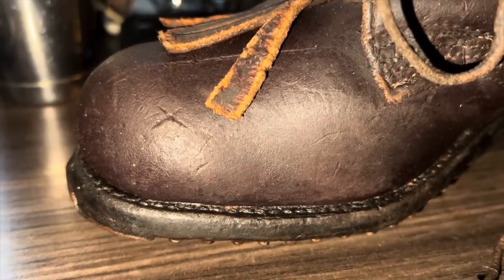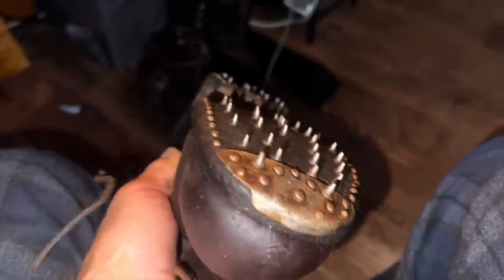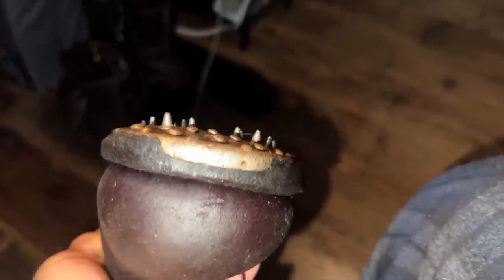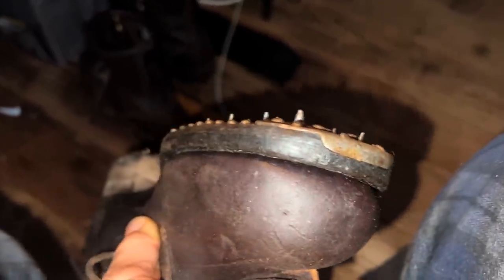So I find that odd that, and these are the old school corks, friends. Look at this. Yeah, she cranks this heat. See this? Look at that. Look at the design of these boots. This is where I come from.